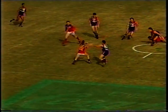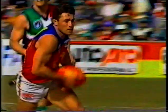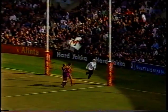Centre of the ground, it's overrun by Baldwin near the centre circle. He fires out the hand pass to Lamb. Up the ground, they work it pretty well here. Finishes up with Boyd. His hand pass out in front. Here's a big chance for Fitzroy. Bizzotto, and Bizzotto for goal. Gets it.